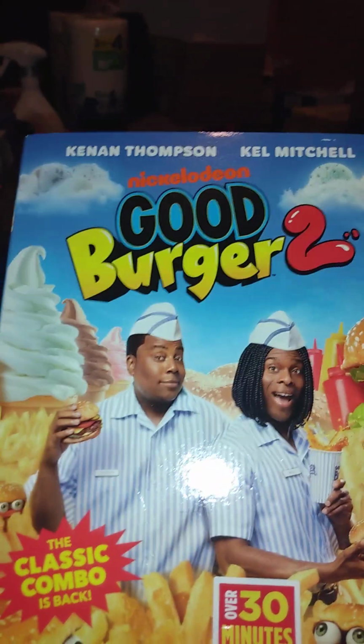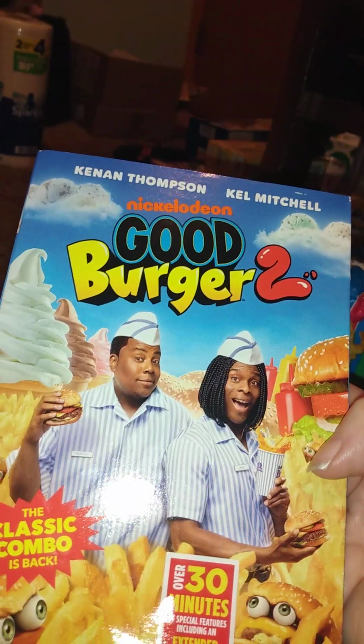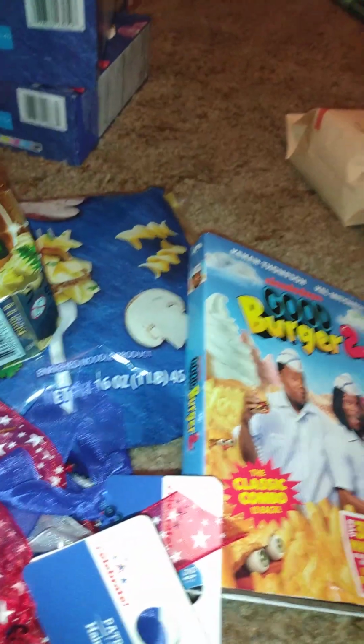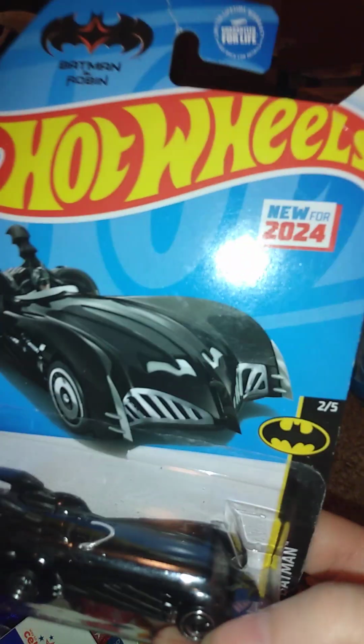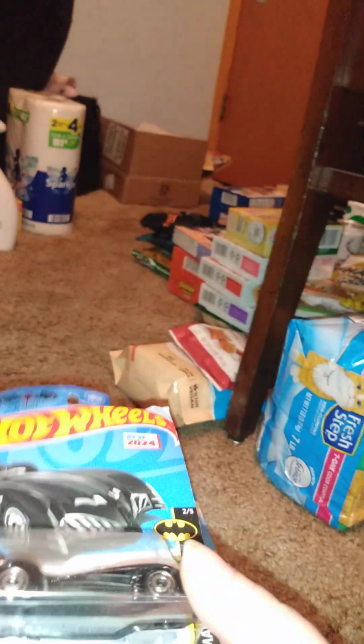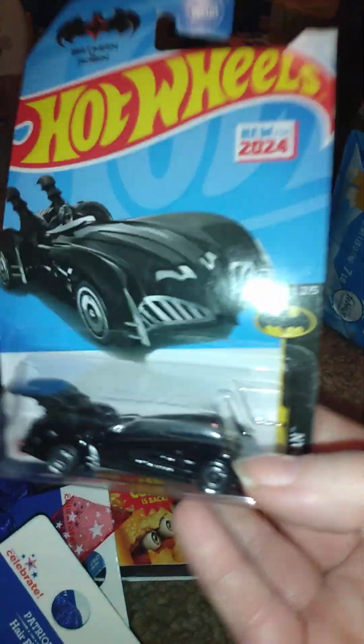And then we got this movie, Nickelodeon's Good Burger. The classic combo was back. And I don't care if it got a little ripped when we were traveling. And then I got 2 of these. Nothing real special. And then I got this Batman car. This is from Batman and Robin. New for 2024. I don't think I have this one. Batman and Robin Mobile. So, like I said, I got a lot of stuff from Walmart. So, this is what I got.